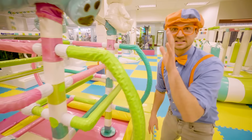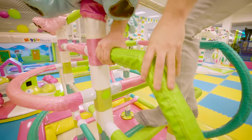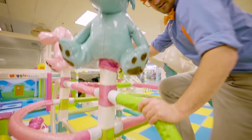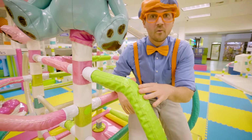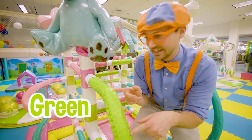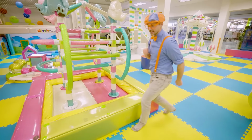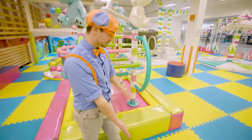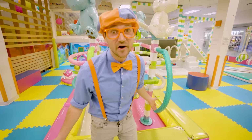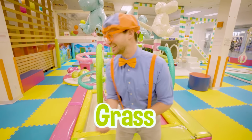Let's take a look at this awesome device. What color is this handle that you grab onto to get to the top? Okay, let's go back to this. What color is this? Yeah! It's the color green! Can you think of anything that's the color green? Maybe something that goes on the ground. Maybe in your front yard or at a park. Yeah! Grass is the color green.